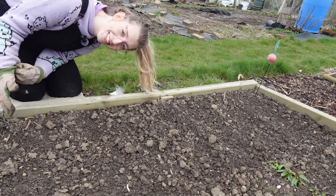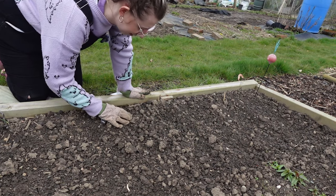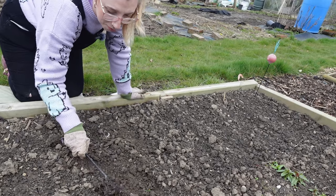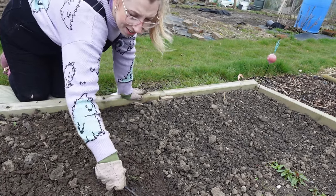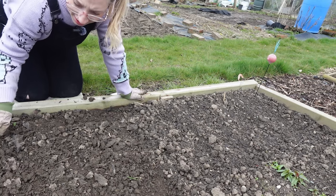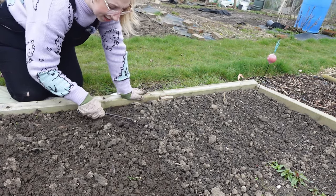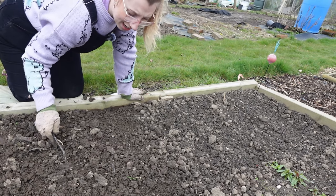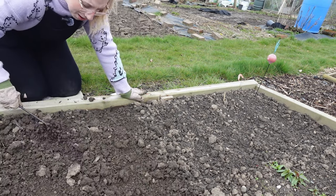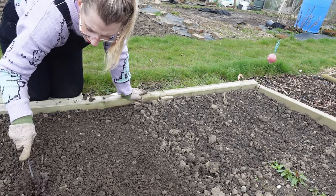So I'm going to do the radish next to the beetroot. I don't know where I planted that. So let's just do it here, in this little patch. I actually don't like radish. Or I didn't like the radish that was planted last time. But this is a different variety. I described the radish that we grew last time as spicy dirt, because that's exactly what it tasted like. Maybe this will be better. Just a small section of radish this time.